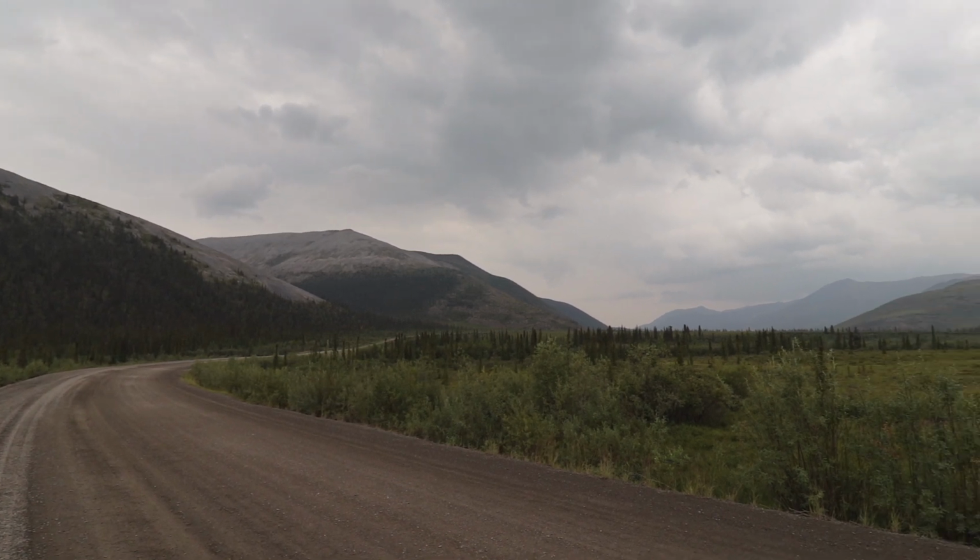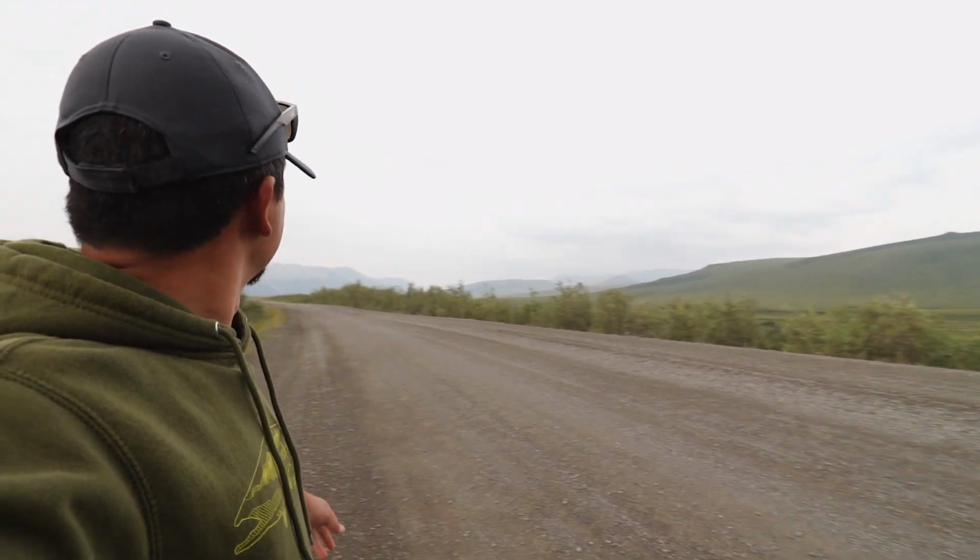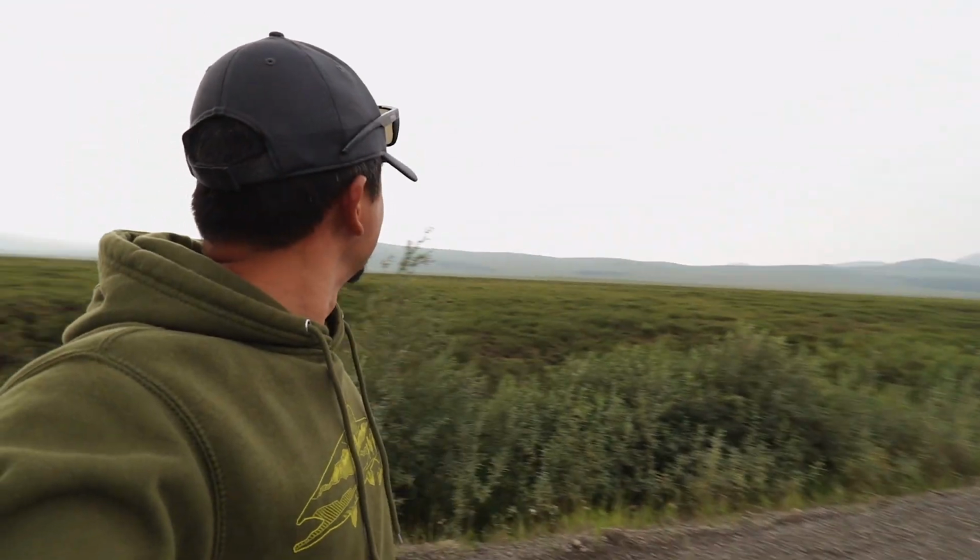This looks so alien to me. It's just a vast amount of land with mountains on the horizon. But there is a river down there, and we're going to try to get down there and catch a grayling.